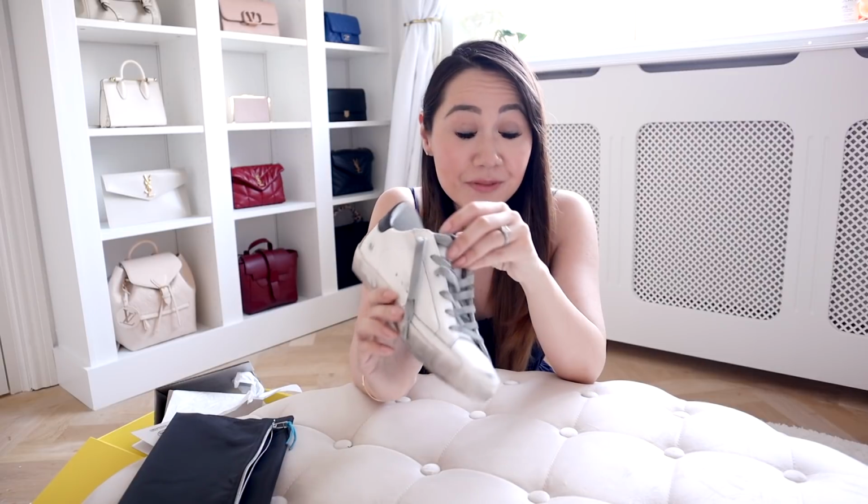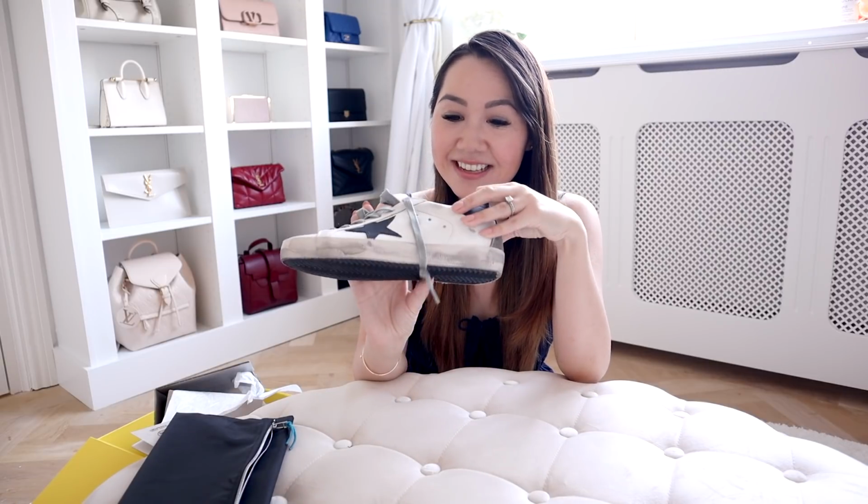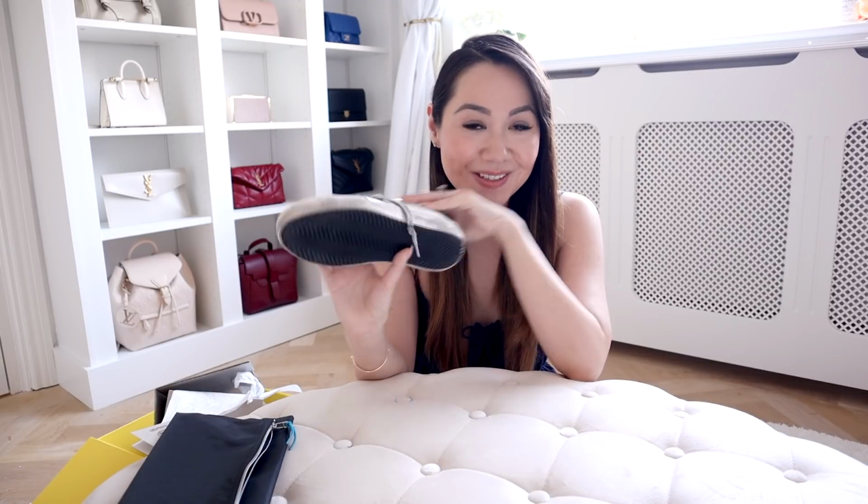I do really love the look of them. I'm kind of surprising myself, but I think they look really cool. I'm gonna be interested to see what the comfort is like, because I had a lot of people say they are ridiculously comfortable, so fingers crossed. But yeah, really excited about these, and I'm going to challenge myself to style these up.